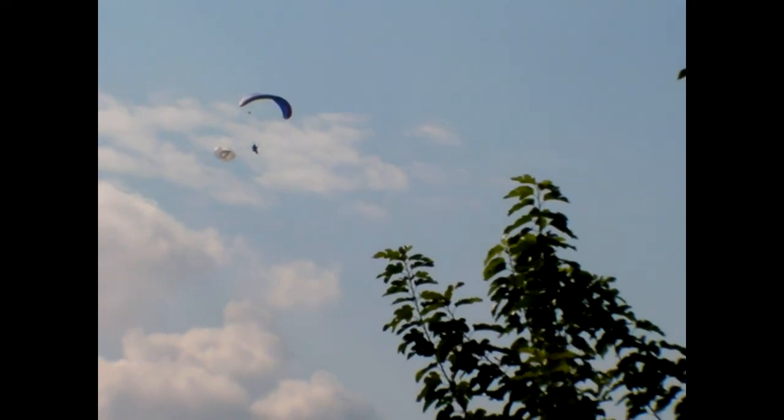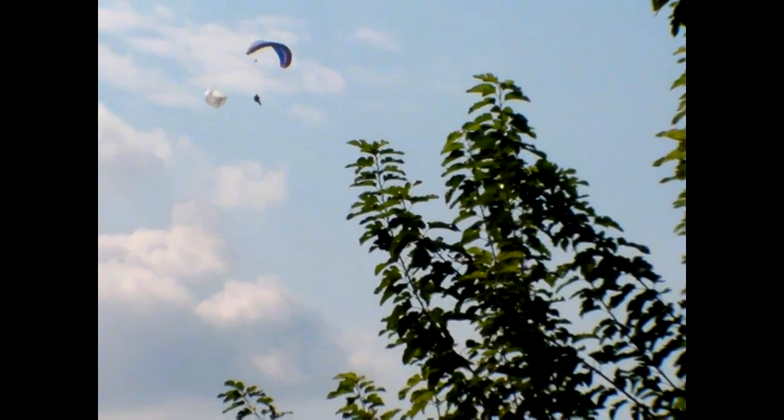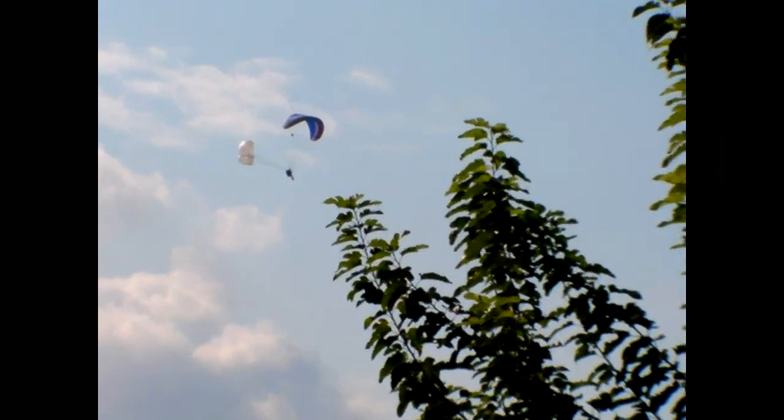So, reserve opening is still flying his glider. That's crazy. Sooner or later his glider's going to stall, isn't it? Yes, but it's made for that. No, but he's thrown his reserve. The only reason his reserve's not working is there's something wrong with his reserve, look. You think the... Yeah, look. No, it's a small reserve. No, look, it's folded, look. Alright.